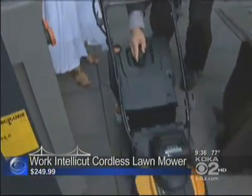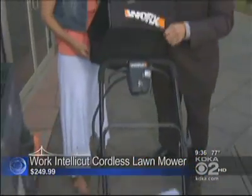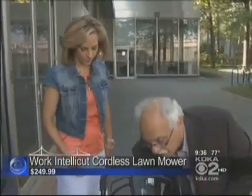And then of course this is the bagger. This goes on the back side, so you collect all of your grass inside. That's the bag. How much is that? Do you know? These run around $265.